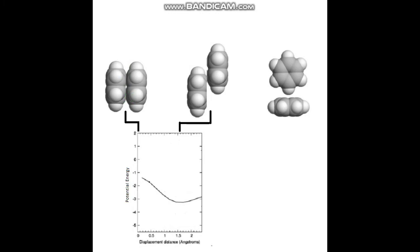But if you carry out quantum mechanical calculations, what you actually find is that if you slide this ring up this way, to create a structure that looks more like that, this is what happens to the potential energy, which is that actually this displacement of one ring reduces the potential energy to a minimum with a displacement of about 1.5 angstroms. 1.5 angstroms corresponds to this kind of displacement of one ring relative to the other, and then it starts to increase again. So that suggests that there's something else going on here, that the interaction between them is not a simple induced dipole-dipole interaction.